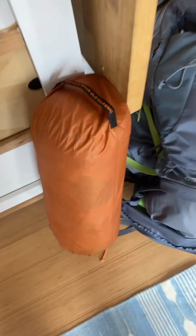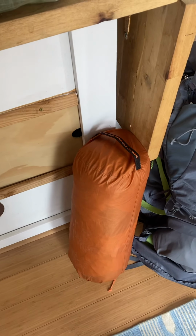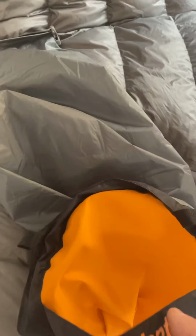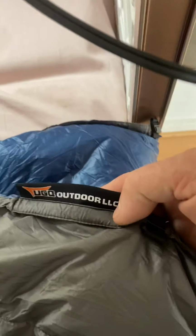Love it. Got the footprint for it, so I can set up the footprint with the rainfly, and then put my tent in underneath it while it's dry, out of the rain, and try to keep my stuff from getting wet. And then we get into here. I've got my Event. This is one of my ways of keeping my quilt dry. This is a waterproof compression bag from Sea to Summit. Real nice, real good. And then of course we've got the UGQ Outdoor.